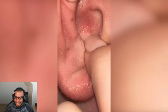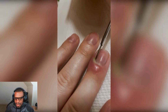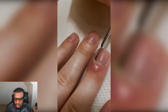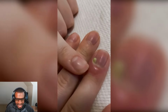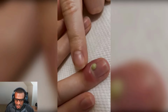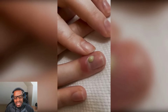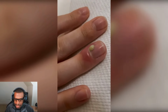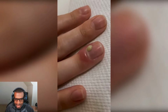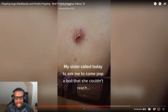Oh, man. Oh, that was bad. Oh. Woo. Oh, look at this. Ooh. Looks like they're puncturing it. Ooh, I really hope you're in like a doctor's office. Nope, they're definitely not in the doctor's office. They're definitely doing this themselves. Oh, man. Look at that. Wonder how does this happen? Oh, I'm sure it does. I think you may need to just squeeze from the top.